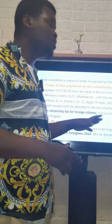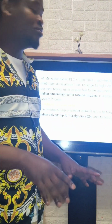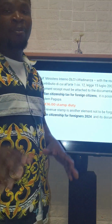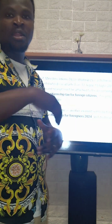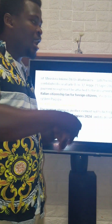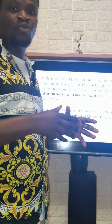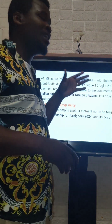So you have to make that payment when you are applying for the Italian citizenship. This is for the year 2025. Some persons may have applied like last year, last 2 years, last 3 years, and all these things were not there. But for this year, 2025, you must make this payment to the Italian government.